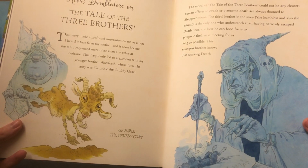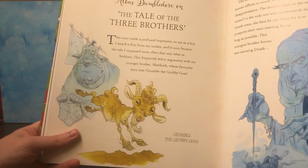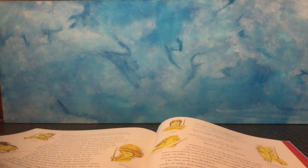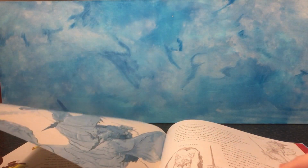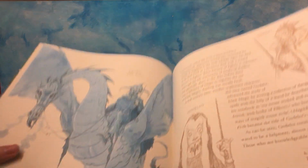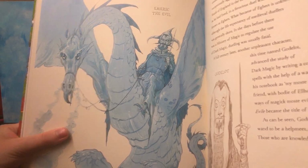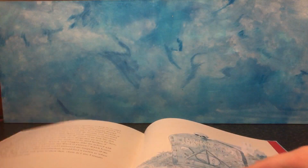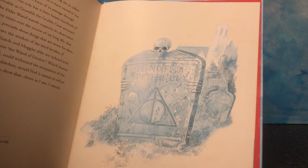Yes. I mean, the art is very bright as well. It's like cartoonish and also it looks real too, and it just looks really nice. There's the Elder Wand that will be making an appearance in a soon to be released movie. Emeric the Evil on a dragon. Nice. Yeah, so this has been insane. And then here we go, yeah. The Peverell with the Deathly Hallows.